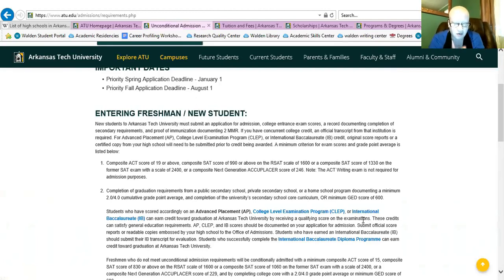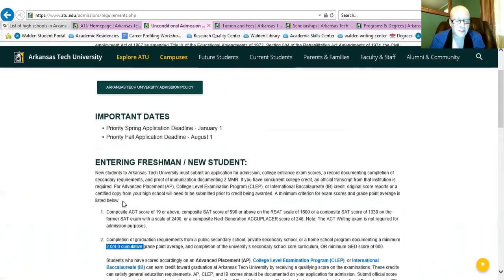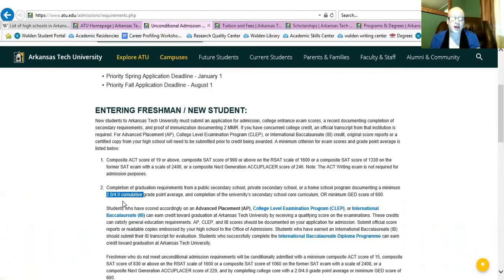So looking at the requirements for unconditional admission, we see that you need an ACT score of 19 or above. If you're taking the SAT, which doesn't seem to be very popular in Arkansas, then you need a 990. Also you can take the AccuPlacer, which is an ACT equivalent. Looking at GPA requirements, you need a minimum of a 2.0 on a 4.0 scale. There's other information down here for returning students and transfer students. But basically, you need a 19 and at least a 2.0. Doesn't sound hard. So now we know.